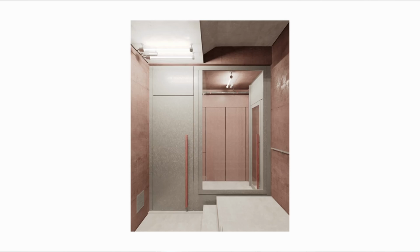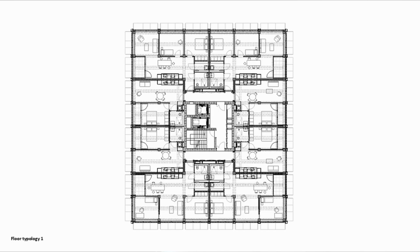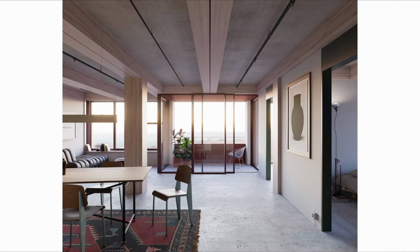And then the floor typology with 2 and 3.5 room apartments. These are 8 apartments per floor. In total, we built 156 apartments in this building. And then a rendering of the inside, where we can see the wooden structure in the flats, and we feel the material combined with the concrete of the floor slab elements.